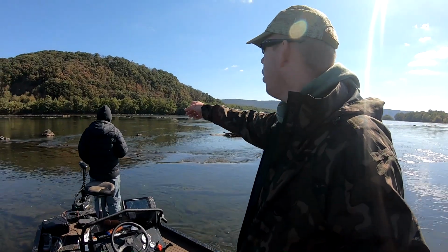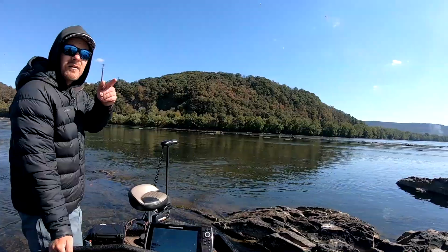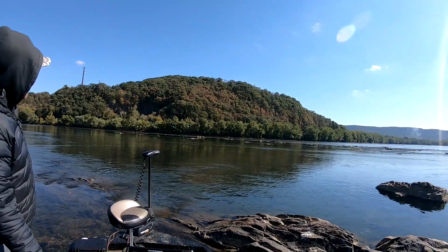Big old carp just rolled right in there. I can see him moving. Oh, there's just tons of them. Yeah, I mean, it's just solid fish. It's just 100 fish, 100, 200, all over there. Those are all carp.